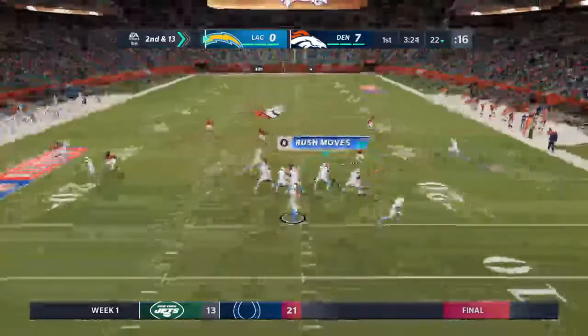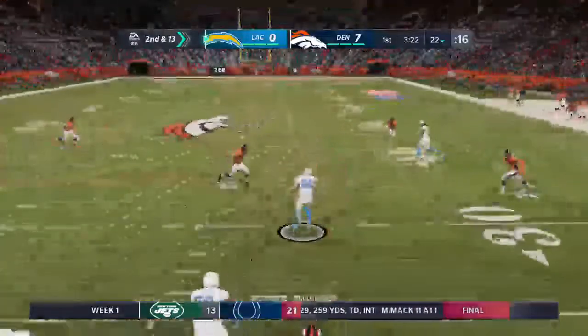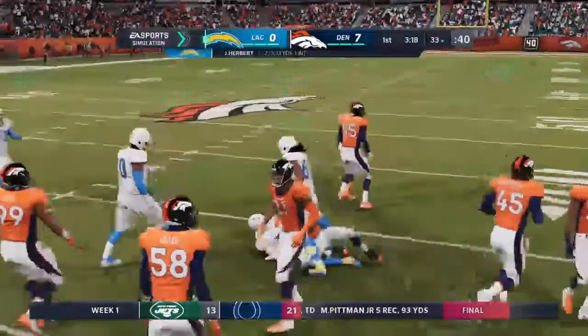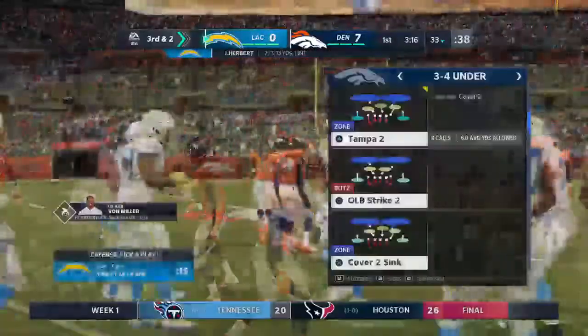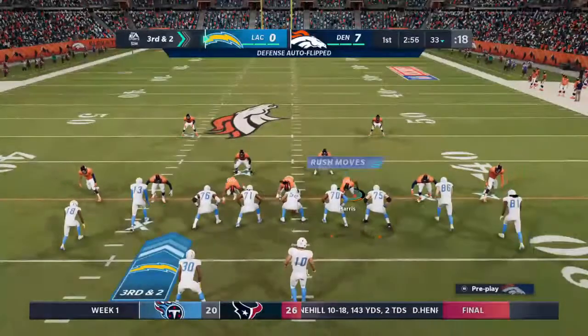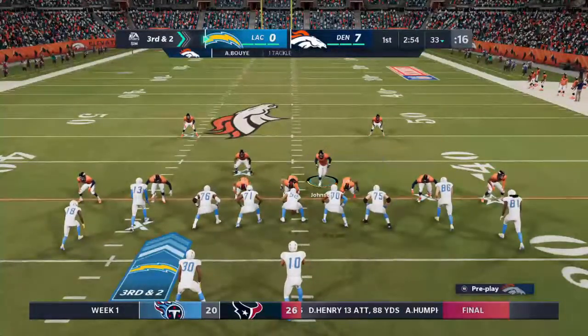They'll look to make that up and then some on 2nd and 13. Now a pass here caught by Hunter Henry. It's a pickup of 12, and that'll set up a 3rd down. Complete to Hunter Henry. A 12-yard gain on the play. And it's 3rd down.